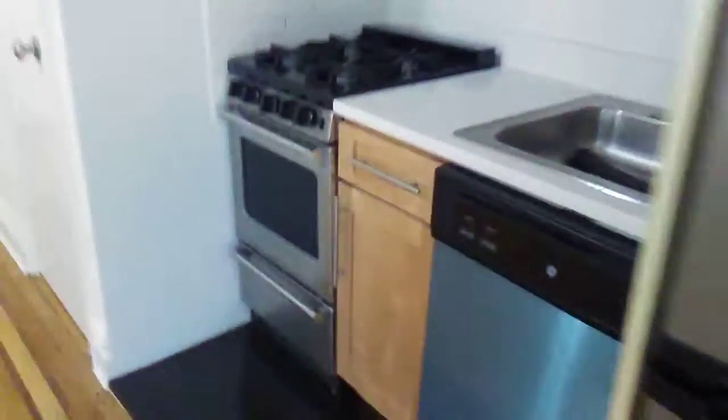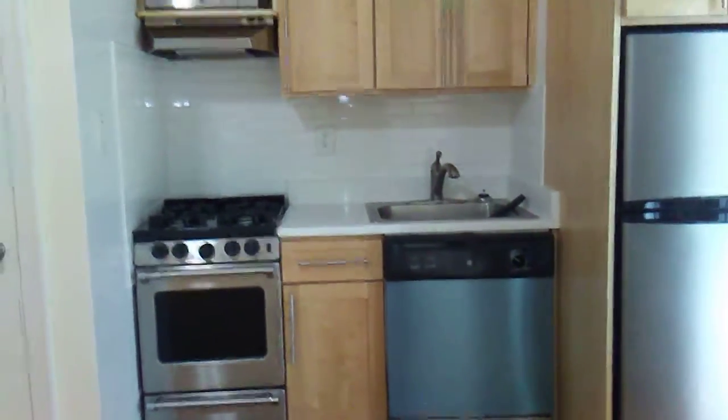Starter studio. As of today, no fee for an immediate move-in. It's got dishwasher, gas stove, microwave and fridge. Not much counter space, but recessed lighting and decent cabinetry.